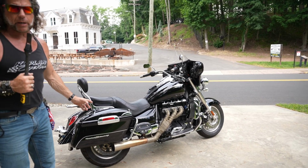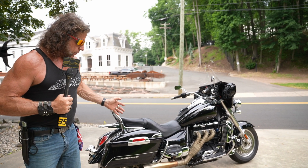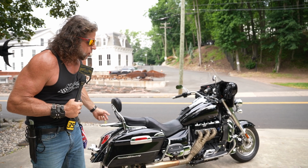You'll never outgrow this bike. You'll never get bored of this bike. You'll never need more horsepower. It's about as fast a bike as you'd want for the street.